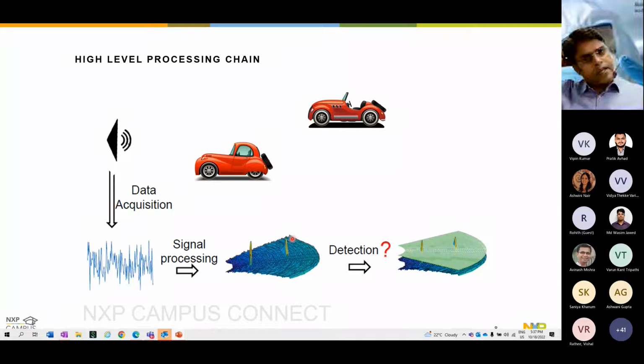So what happens here? This is where you transmit something. These are two different cars shown here, and then you receive the reflection on the same thing. You do the data acquisition, you do the processing. I'm not going into further detail right now, but let's say you did signal processing, and whenever in the electrical domain you do signal processing, it often comes down to signal and noise. The signal is a peak and noise is a floor.